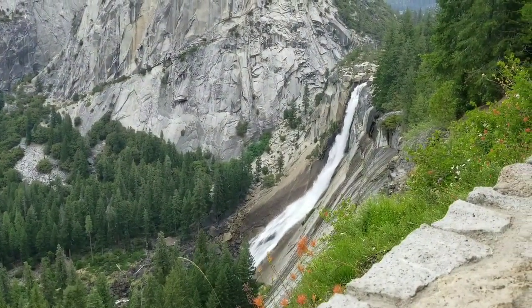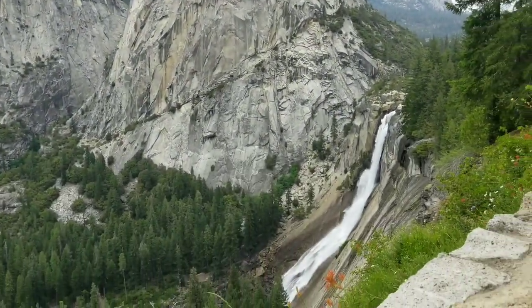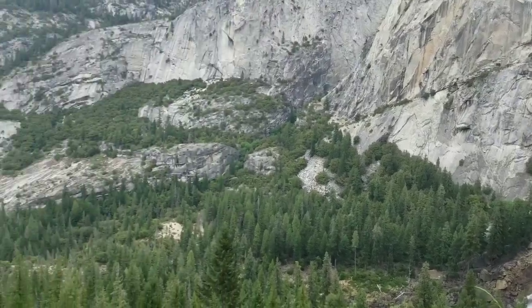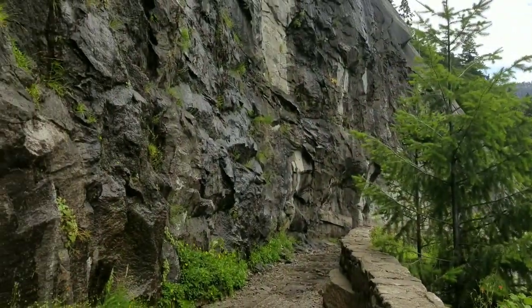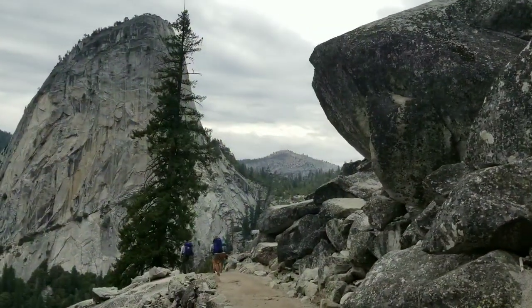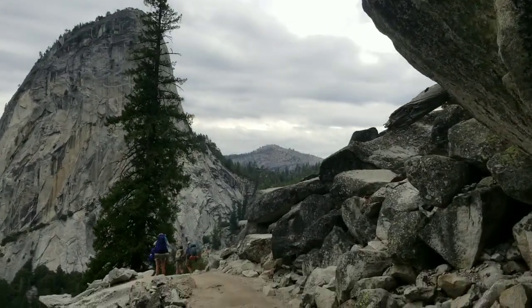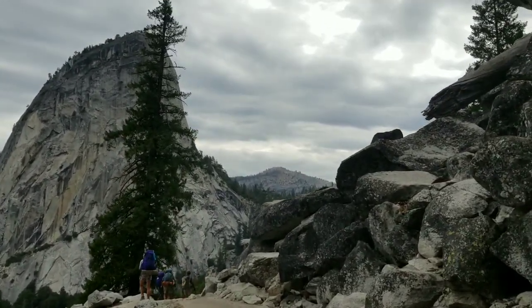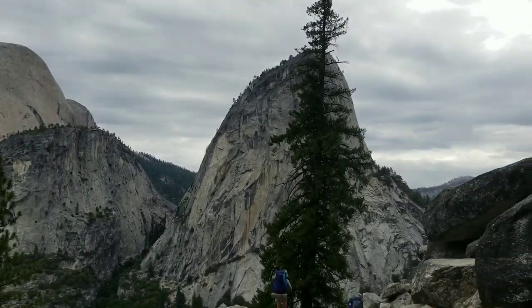And it's really pretty. So we've got Liberty Cap and Mount Broderick, and Nevada Fall. Down there is going to be Vernal Fall, the valley, and the John Muir Trail. We collect some water right here. Starting to wind our way down. It's a slightly different view of the John Muir Trail. We're starting to switch back down. I've got Liberty Cap and Mount Broderick there.